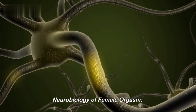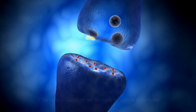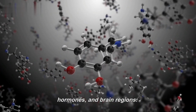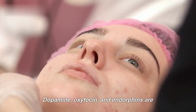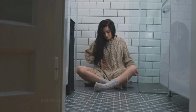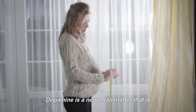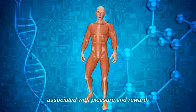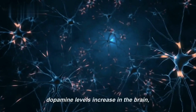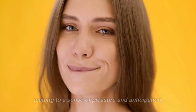Neurobiology of female orgasm. The neurobiology of female orgasm involves a complex interplay of neurotransmitters, hormones, and brain regions. Dopamine, oxytocin, and endorphins are some of the key neurotransmitters that are involved in sexual arousal and orgasm. Dopamine is a neurotransmitter that is associated with pleasure and reward. During sexual arousal, dopamine levels increase in the brain, leading to a sense of pleasure and anticipation.